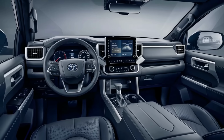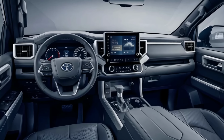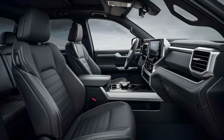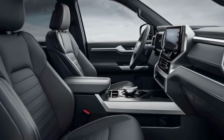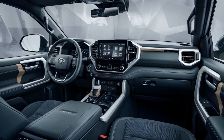Ladies and gentlemen, welcome to the lap of luxury in a pickup truck. The cabin of the 2025 Toyota Stout is so lovely that you might forget you're driving a vehicle capable of transporting a small house. Let's start with the basics. Space. The cabin is massive. Toyota seems to have taken the concept of personal space and said, nah, let's double it.